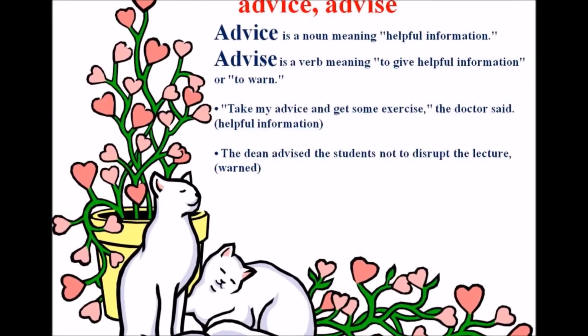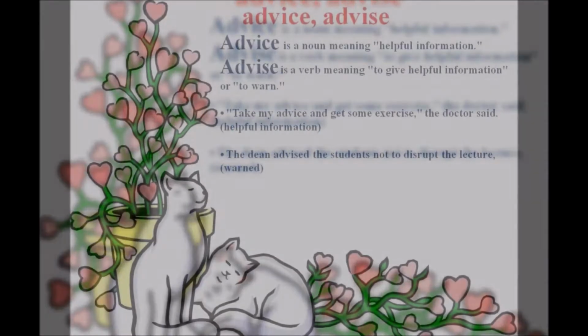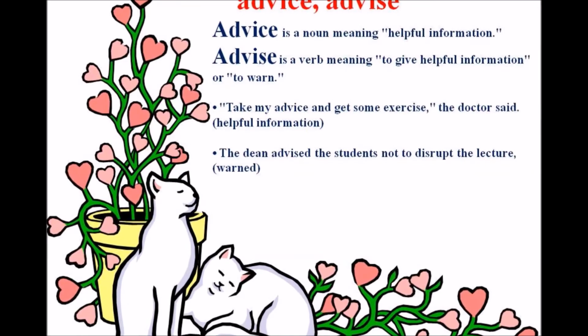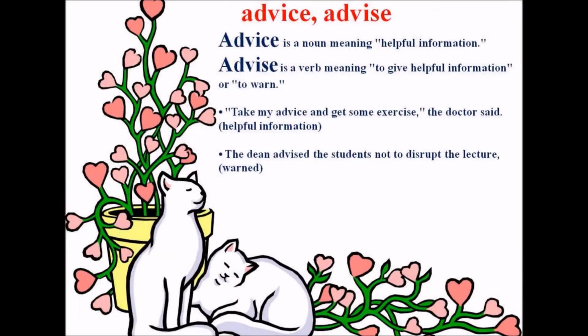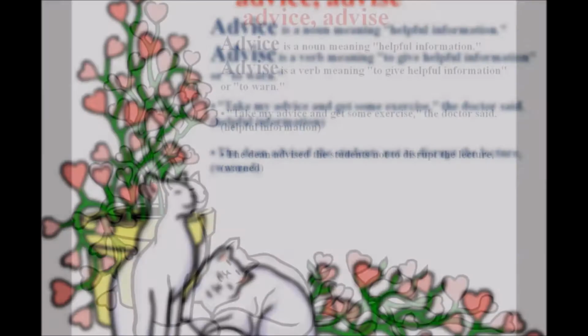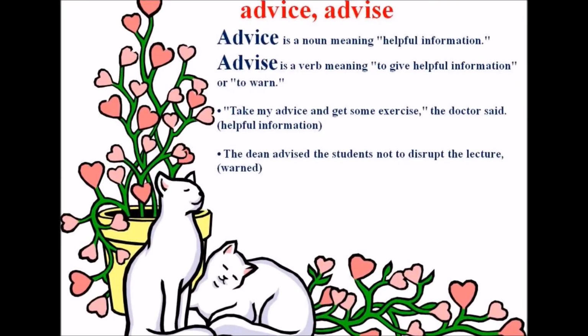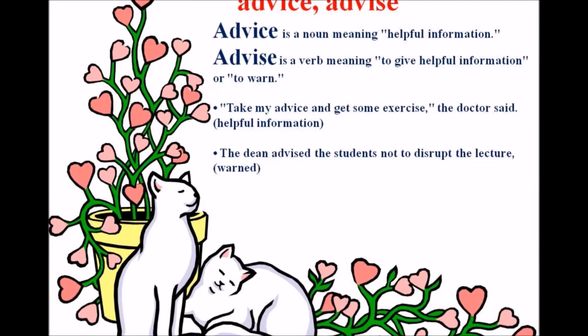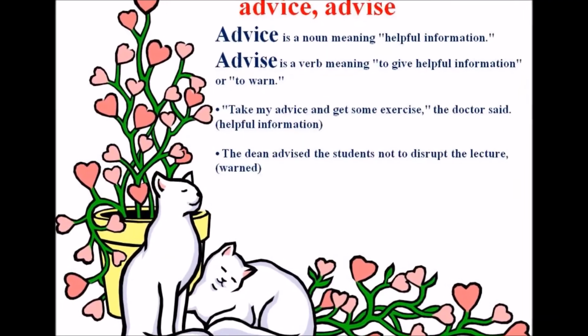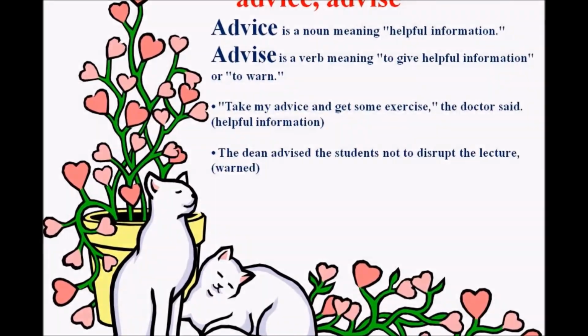Advice, advise. Advice is a noun meaning helpful information. Advise is a verb meaning to give helpful information or to warn. Take my advice and get some exercise, the doctor said. It is helpful information. The dean advised the students not to disrupt the lecture, warned.